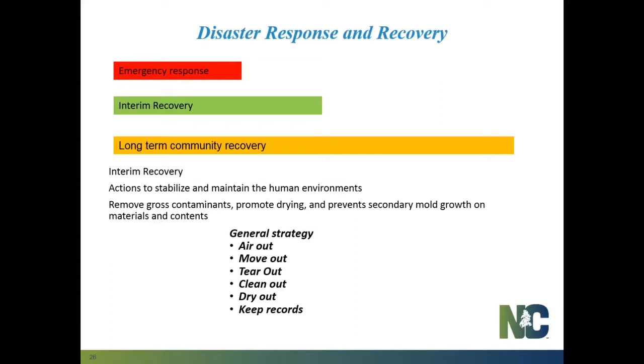And the general strategy that you're going to follow, and this pretty much comes from FEMA and from the CDC, is going to be to air out, move out, tear out, clean out, and then I added keep records. But that's going to be the general strategy that you have. So next slide, please.